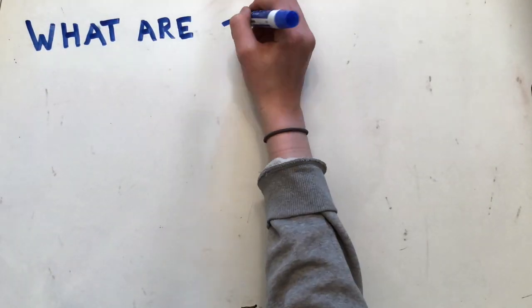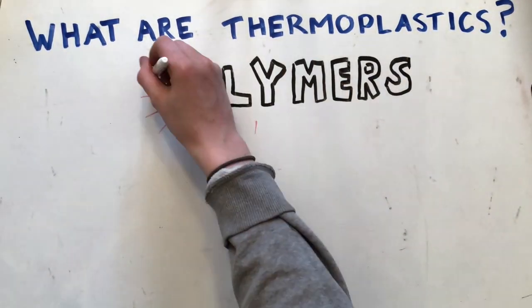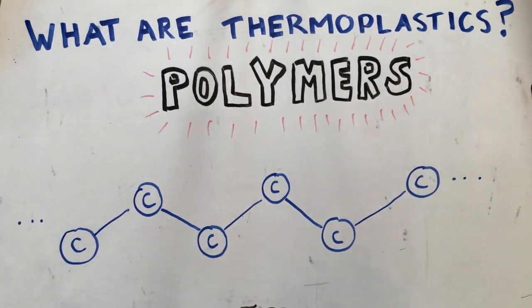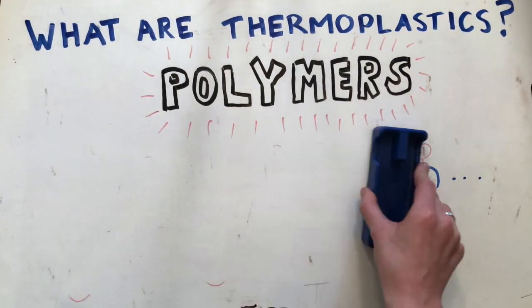What are thermoplastics? Thermoplastics are made up of polymers. Polymers are long chains of molecules that usually consist of covalent bonds between hydrogens and carbons. Polymers can be branched into linear structures.